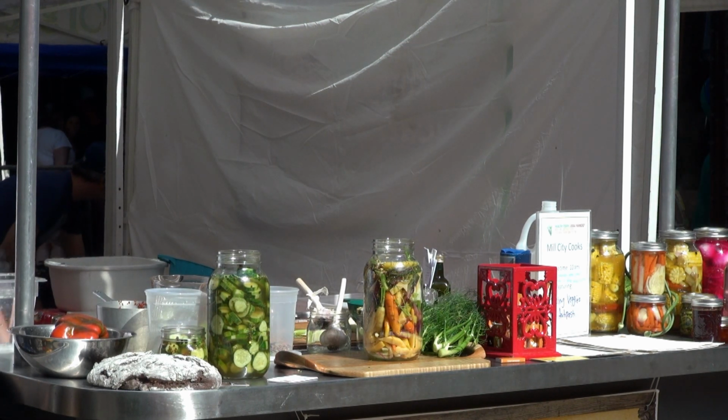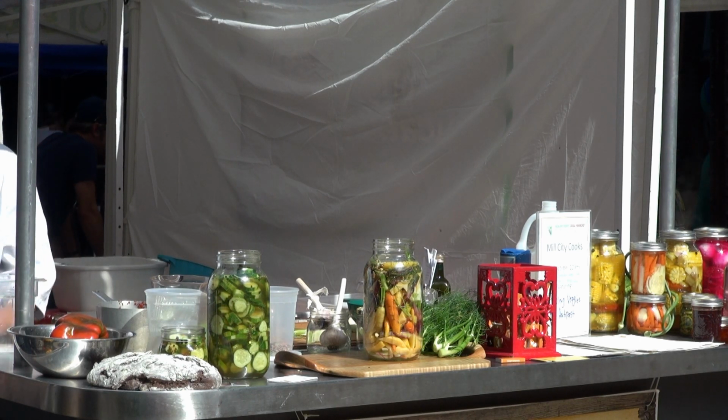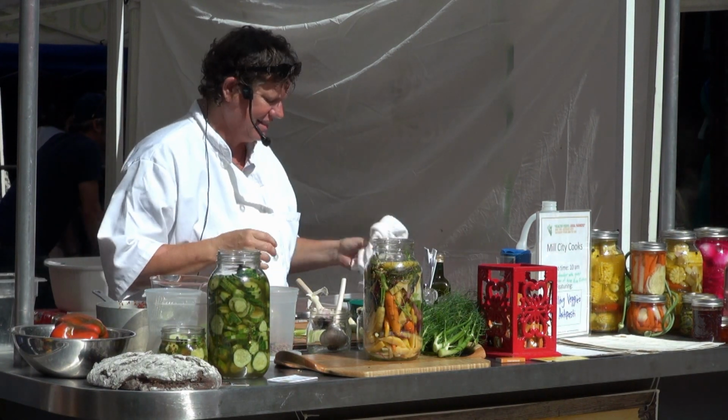You want to make sure it's under the water. And it's also off the bottom. If the jar is on the bottom, on a very thin metal pot, it could crack the jar. It's too much of a heat differential, it cracks your jar.